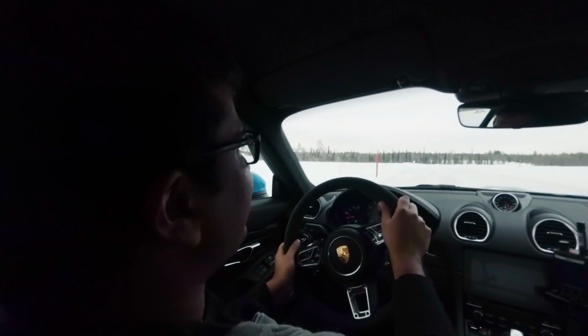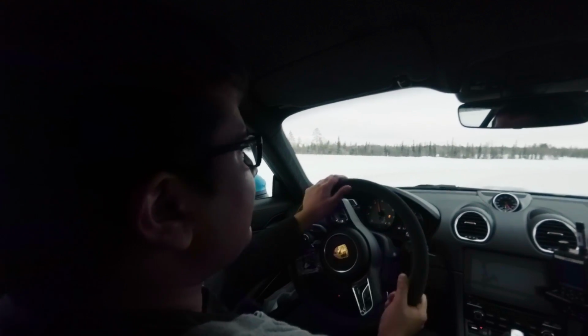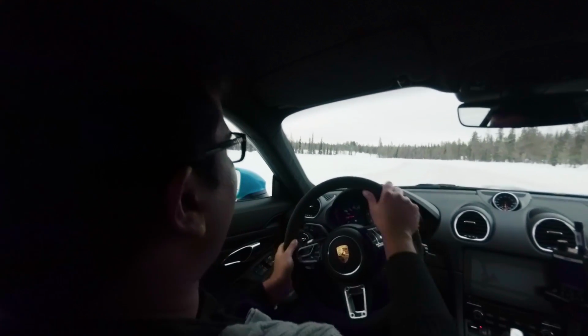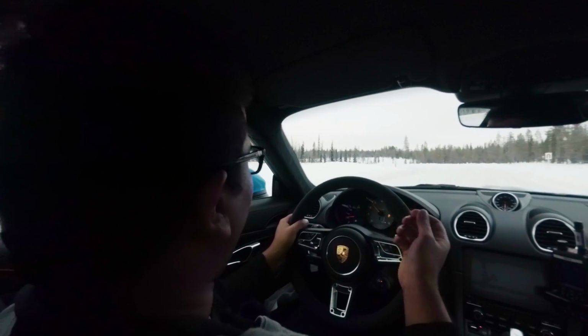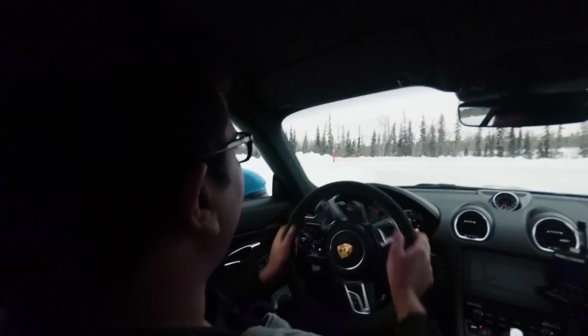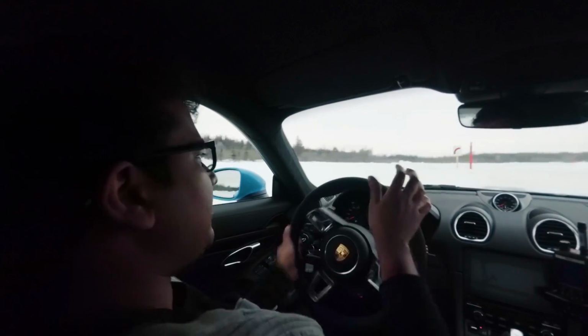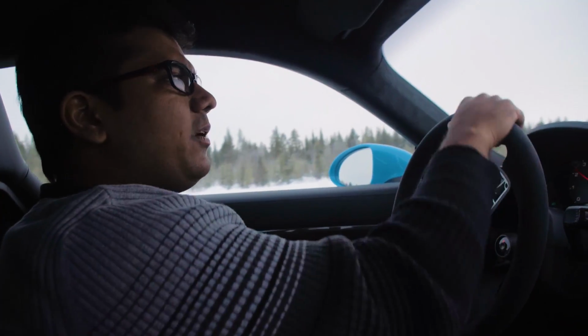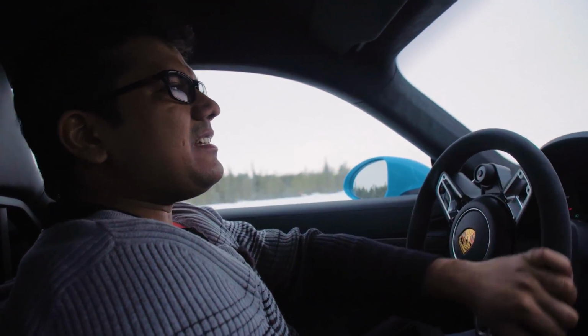I do see why they say that the 718 is getting awfully close to the 911. It's smaller, it's lighter, it's only rear wheel drive, but in many ways it's much better balanced, and the throttle response is also instantaneous. There is power exactly when you need it.